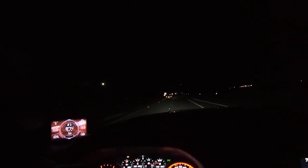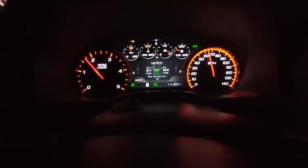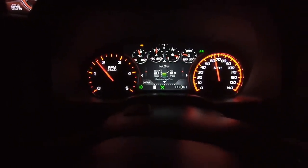I would highly recommend you guys get this tranny tune. It does make a big difference driving it. It feels really, really good driving this thing. And if you're wondering about my MPGs while towing right now, I am currently getting 18.5 miles to the gallon while towing my toy hauler.